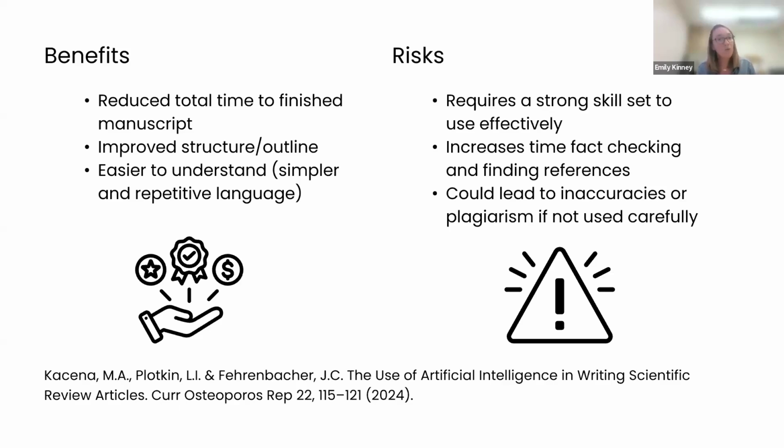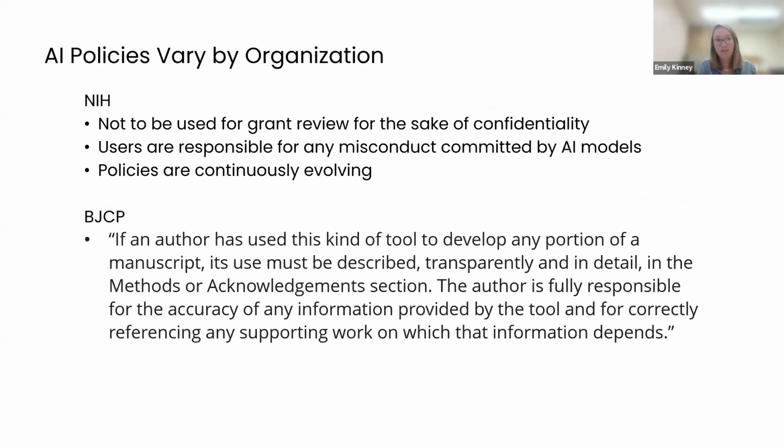Another thing worth considering with this is also that different organizations have different AI policies. So for example, the NIH, they have warned that their policies are continuously evolving, especially as AI capabilities evolve, but just in general, they do not think it's appropriate to be used for grant review. That's primarily because I think Dr. Kirkpatrick mentioned some of this at the beginning, that anything that you put into AI can be used to train the model. There are some versions that are considered safe for internal information. For example, IU uses a version of Copilot that can use internal university data. But just in general, the NIH strongly discourages using AI for review.